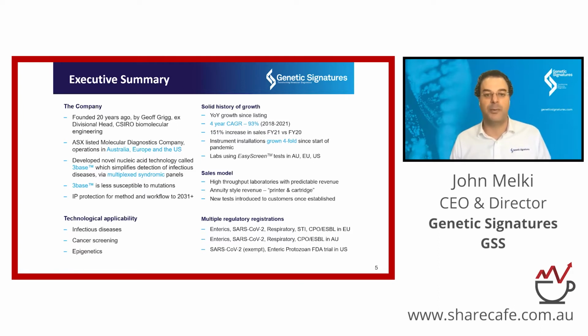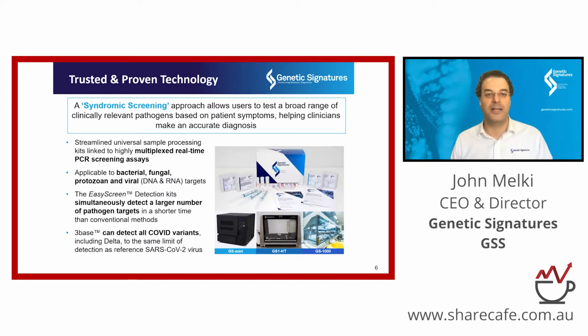And we already have multiple regulatory registrations in multiple jurisdictions. Multiple kits registered in Australia and in Europe. And in the US, we have an exemption which allows us to sell our SARS-CoV-2 test for the virus that causes COVID-19. And we're also on our way with our clinical trial for our first FDA product. So as we're now established in use every day in Australia, Europe, and the US, on the next slide, I can confidently say that 3-base is now a trusted and proven technology.